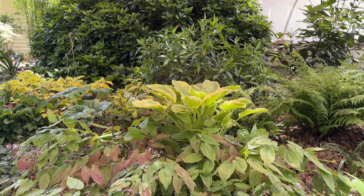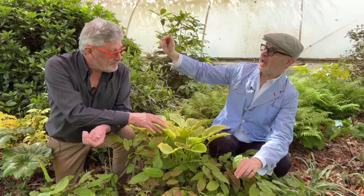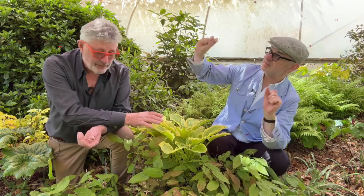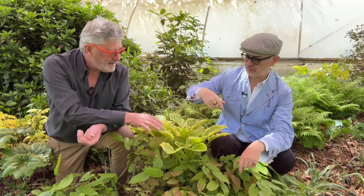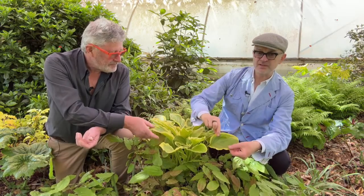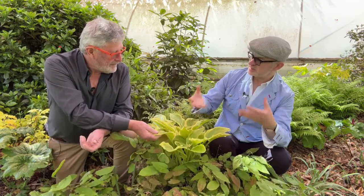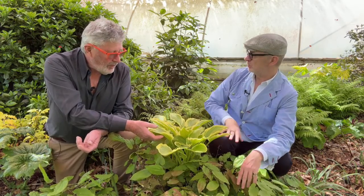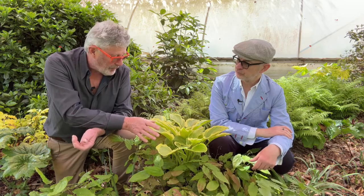Now, these are beech trees above us, and that's going to create quite dense shade as these leaves mature. We're in mid-spring at the moment. So I guess something like this with these amazing gold leaves is going to look really bright and beautiful in what will be quite a shady spot. Oh yes, gold and silver variegated forms in the shade are really useful plants.